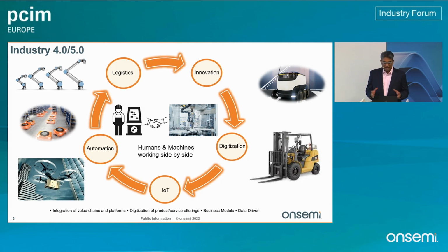Some of the mega trends that are driving Industry 4.0 right now: digitization of vertical and horizontal design change, Internet of Things, having effective connectivity from start to finish through applications such as asset tracking. And then automation, it's really a coordinated synchronization of robots, forklifts, guided vehicles, and humans all working together. So safety becomes of paramount importance.